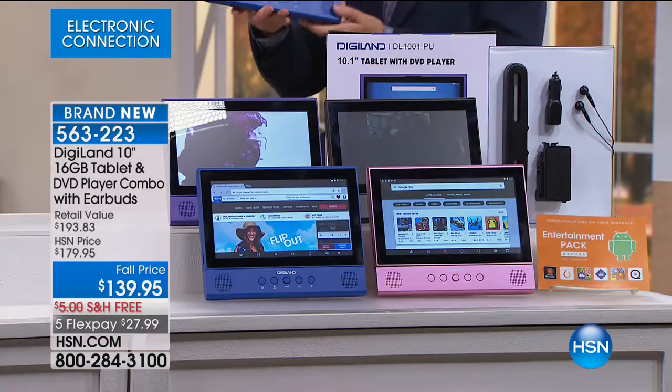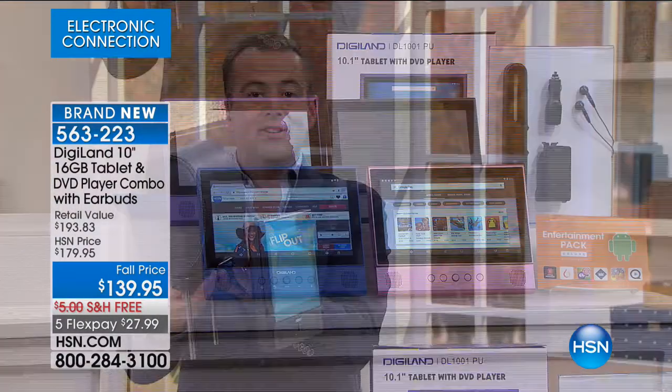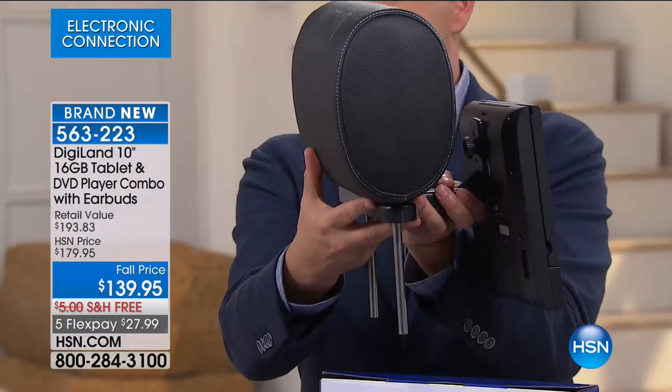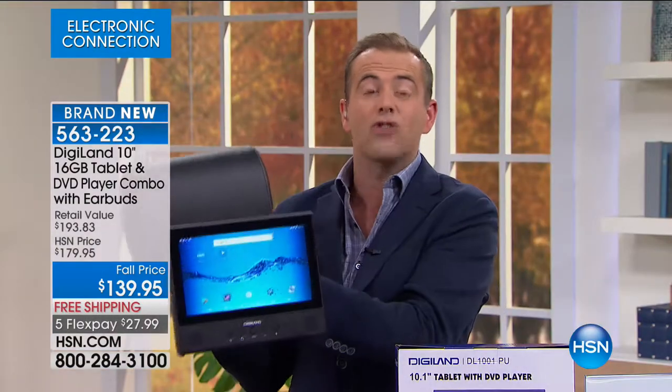And one last thing, real fast. If you are ordering tonight, you're gonna get this. So this is the headrest mount. So now the kids in the back of the car, that's your seat, imagine, the front seat. The kids in the back of the car have a proper DVD player or tablet that they could watch Netflix on or anything on. It's awesome.